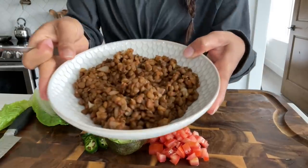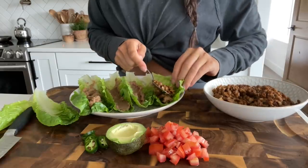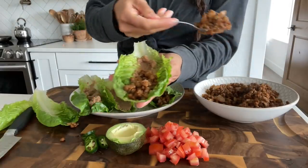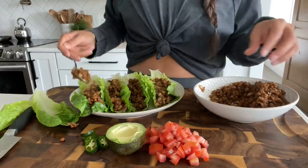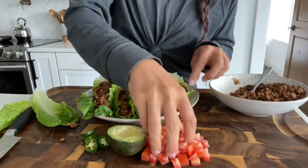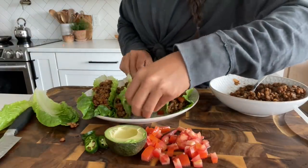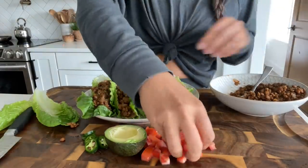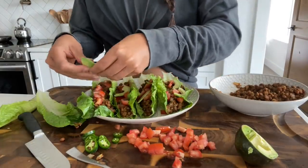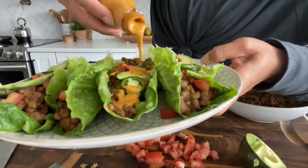And now I'm gonna add some of our lentil taco meat. Then I'm gonna add some chopped tomato and some jalapeno slices and a little avocado. If you are doing completely fat-free, you can totally leave off the little bit of avocado. And then to top it off, you can add your favorite hot sauce.